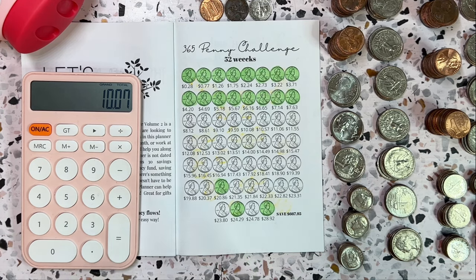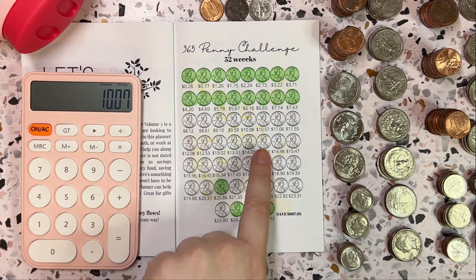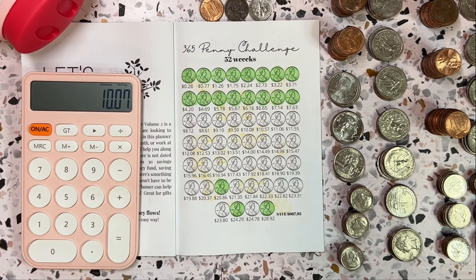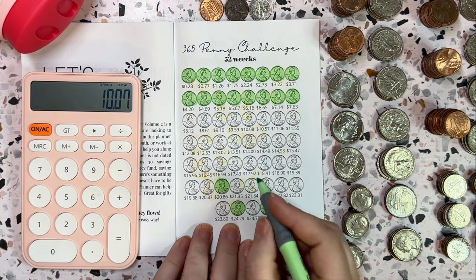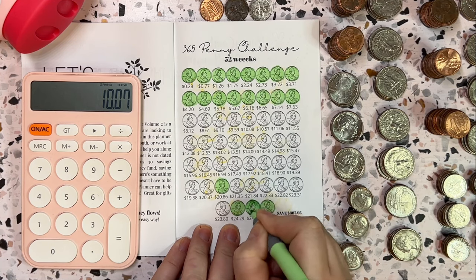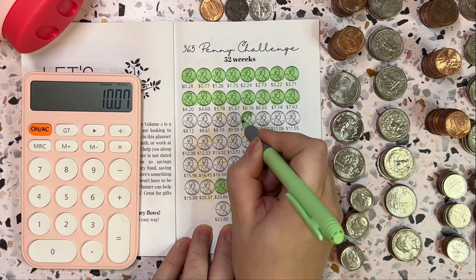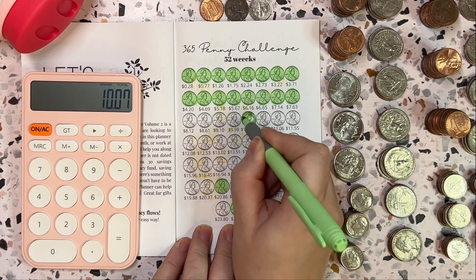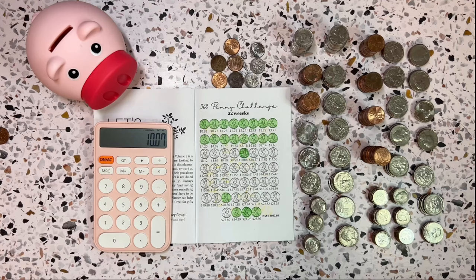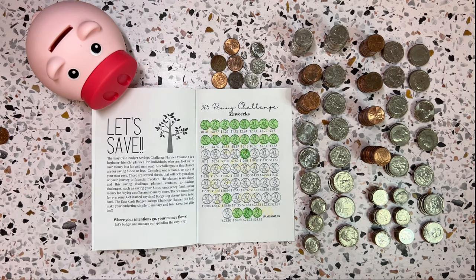So I'm going to do the 24.78 and I'm going to do the 10.08, knowing that I have at least an extra penny that I've stuffed already. So let's color these in. And the 10.08. Oh, now we got two more colored in, which is awesome. And I can clear this.